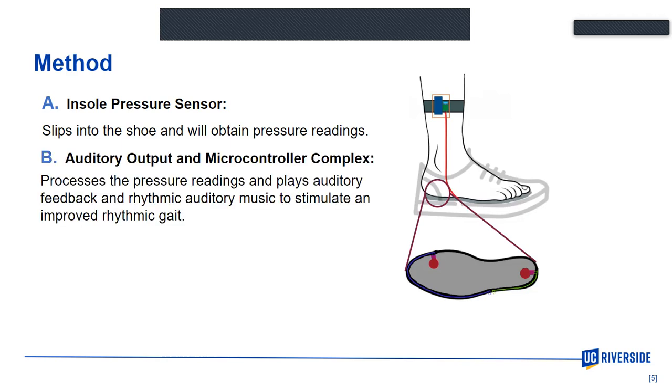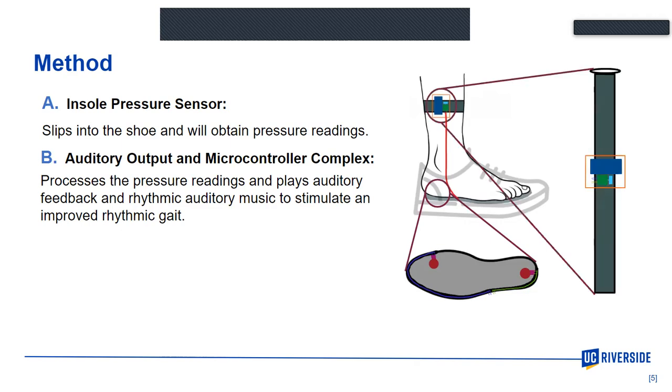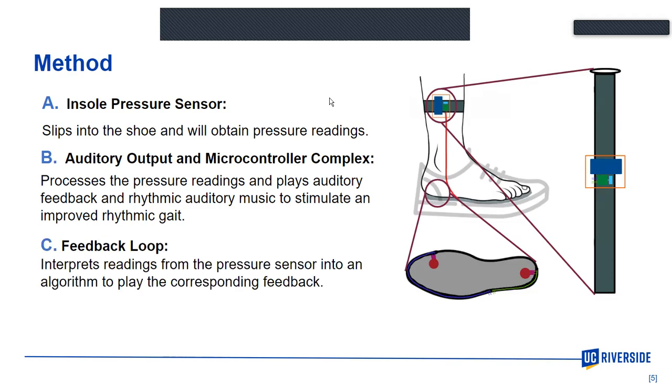The second part is the auditory output and the microcontroller component. Here we have the components that will activate when pressure is sensed and therefore play a music beat, which will incentivize the child to walk more. Then for part C, it's the feedback loop. Our feedback loop is designed to interpret the readings from the pressure sensor into an algorithm to play a corresponding feedback. I will explain each part in more detail in the next slides.